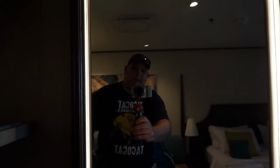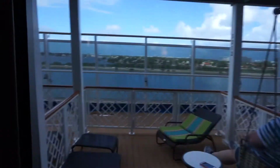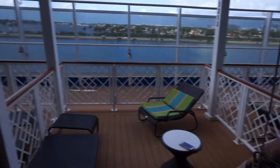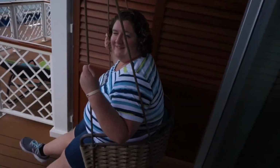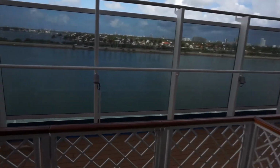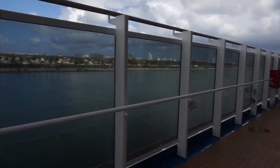Look at that. They put that in the room. It's pretty cool. Only in this room. And then the piece to the resistance. The one, the only balcony. And a rocking chair. Regular chair. And a swing. There's the missus. And a cell phone. Look, comes with a cell phone. And this is the view. This is the view that we have.